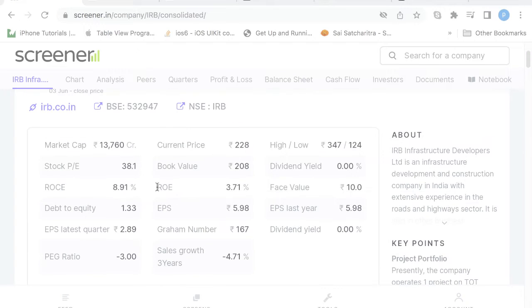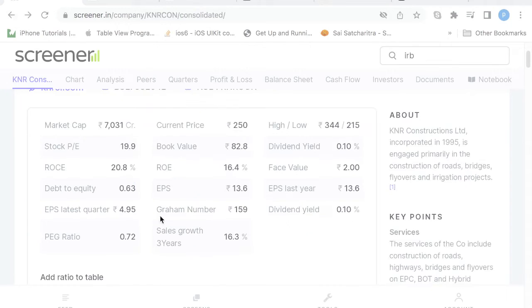If you could see here, the debt to equity is 1.33. So if you compare with its counterpart, it has a very low debt to equity compared to its counterpart. And also another important thing is price to earning growth ratio. Price to earning growth ratio is 0.72, which is less than 1, which is a very good number.